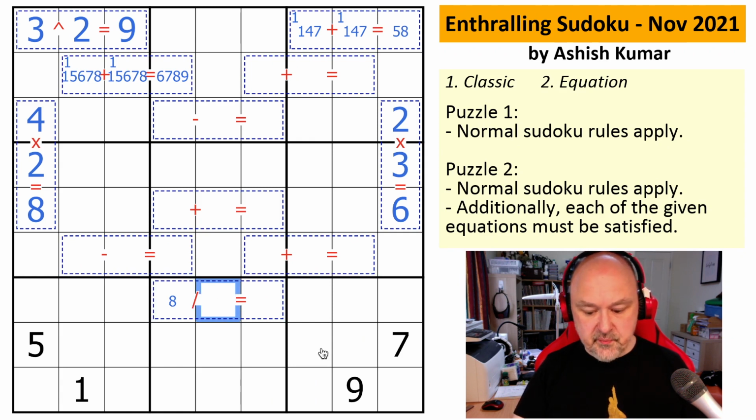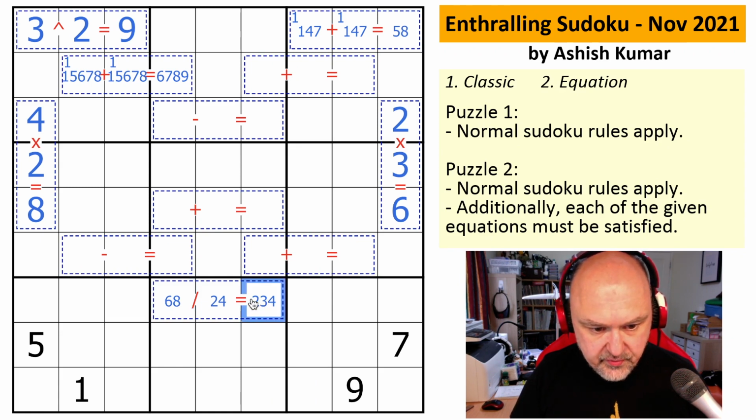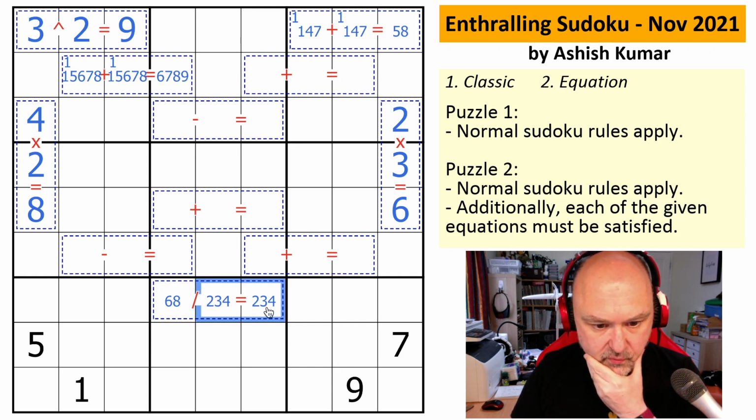8 could be divided by 2 to get 4, or 4 to get 2. 7 can't be divided by anything. 6 could be divided by 2 to get 3, or 3 to get 2. 5, no. 4, no, because 4 would have to be divided by 2 to get 2. 3, no. 2, no. So these are the only options. So I've got 2, 3, 4 here, and a 6 or an 8.